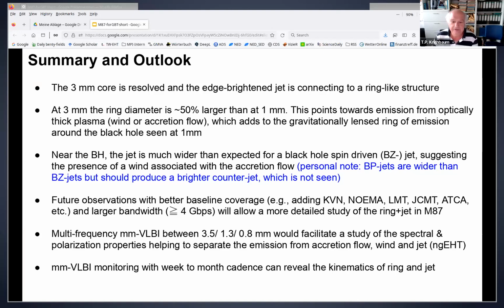Maybe this is a topic for the next generation EHT, but perhaps also for the next generation VLA if it goes to high frequencies. Millimeter VLBI monitoring with a higher cadence, not just observing once or twice per year, would also reveal the kinematics of the ring and the jet, and we could then see how the jet is really launched. I think that's all I can say at the moment, and I thank you for your attention.